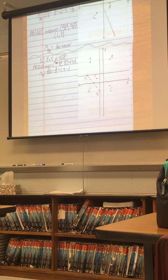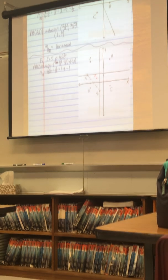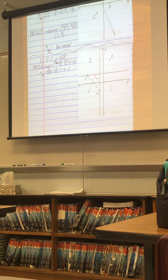Which one would you recommend starting with? D and C or A and B? Doesn't matter. It doesn't matter. Okay. I'm going to start with A and E just because that's the one I labeled vertex 1. But honestly, it doesn't matter.